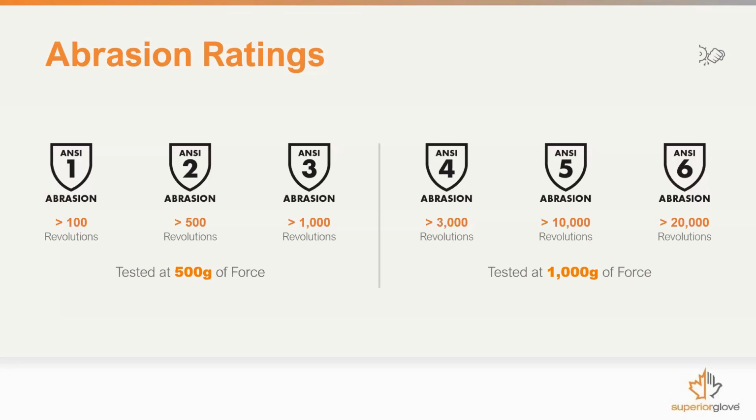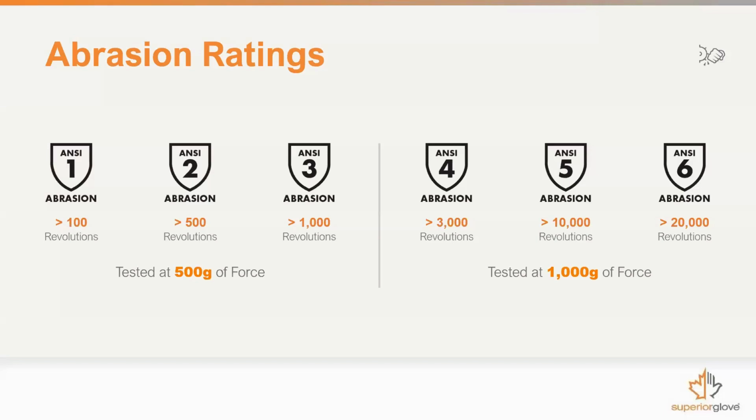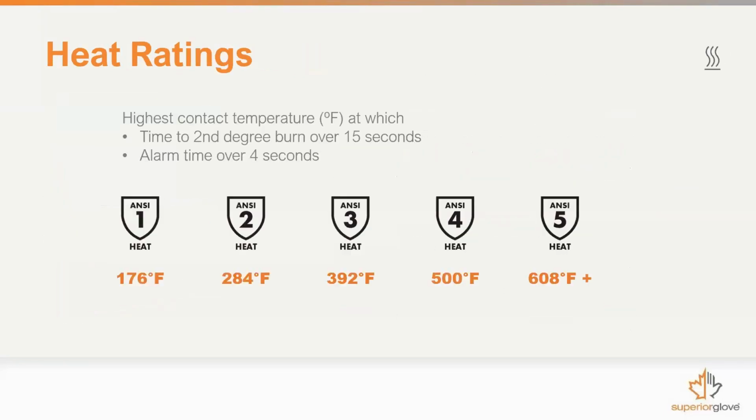So when I talk about building a template, I talk about not only using that cut rating, but using the abrasion rating, using puncture ratings, heat ratings. So we can put these all together for you, and we can give you the minimum specs of a glove for each hazard into a report. That way, when you're writing your JHAs, you can write the JHA to the minimum standard of ANSI.